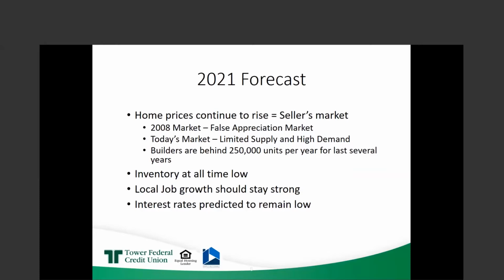We have the millennials entering into the purchase market. We have the baby boomers that are downsizing, and sometimes they're actually buying other properties as well. And nationally, home builders have been behind 250,000 units per year for the last several years, which puts us close to about 1 million homes behind based upon the demand. That creates an inventory which is at an all-time low.